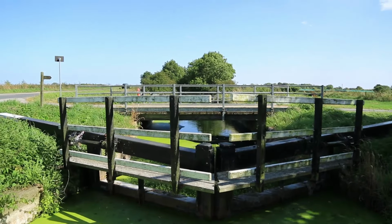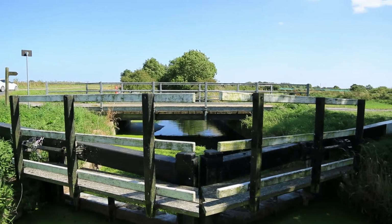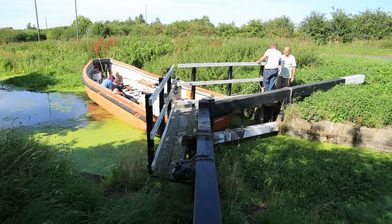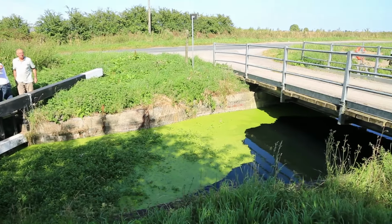Sadly, that's true. It shows that restoring the Driffield navigation isn't just about fixing the obvious things like locks. You've got to deal with all these little modern-day roadblocks that popped up over the years. Seems like a real puzzle. Trying to make everything work, the modern stuff and the historic waterway.